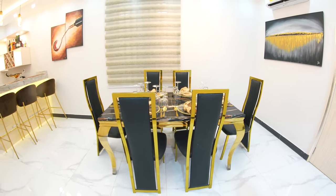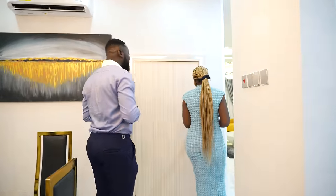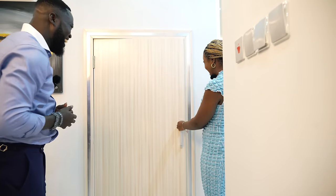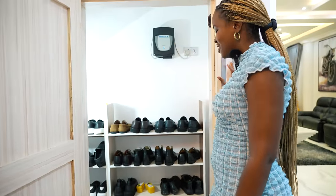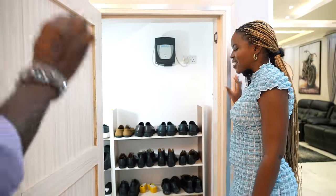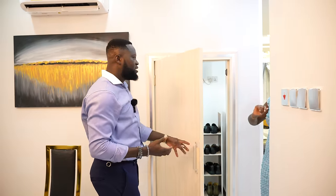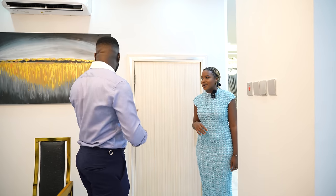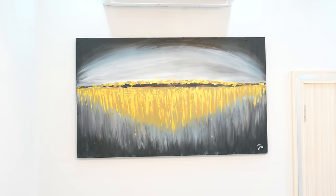Can you please do me the honors of opening this door? That just leads to the basement or something. Oh, it leads to the roof. Oh, wow. So that's your shoe rack and a storage system as well. It's important to use every inch of space in your house. You don't have to waste any space. If you are a young person, you acquire a piece of land, you need to build a house, and leave a portion of that for your future generation as well. All these are done by local artisans within Royal Kingdom Estate.